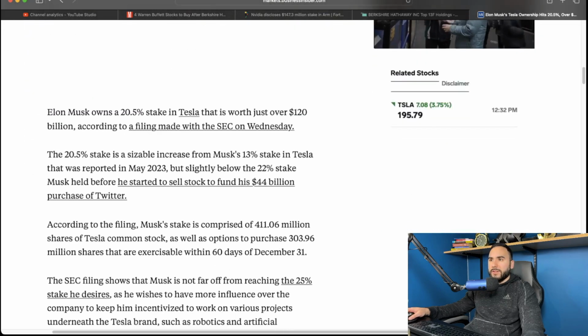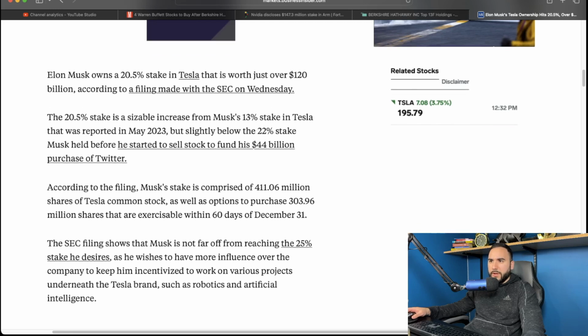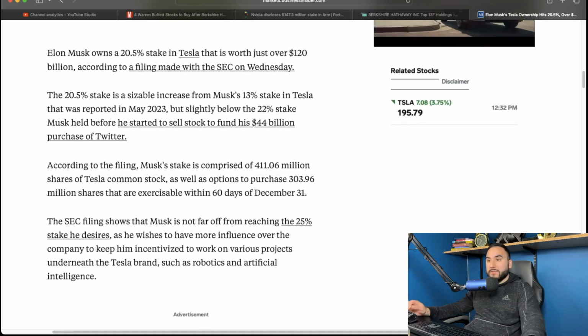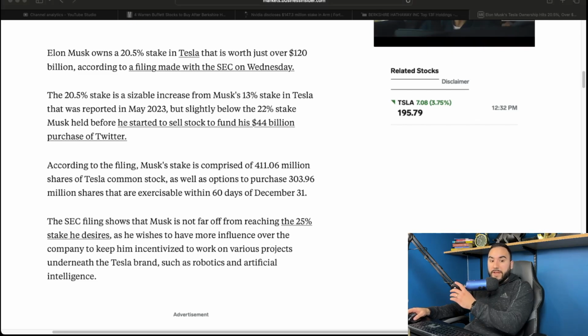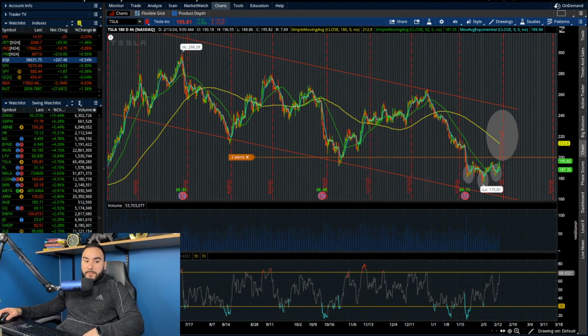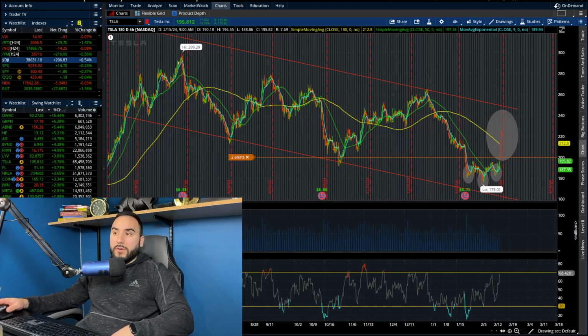Again, that's the shares he could purchase potentially here if he exercises his options, 303 million, but he owns 411 million shares of Tesla common stock as of yesterday's filing with the SEC, which obviously is a lot of shares, guys. For Elon Musk, which makes sense. He's the CEO of the company after all, right, guys?